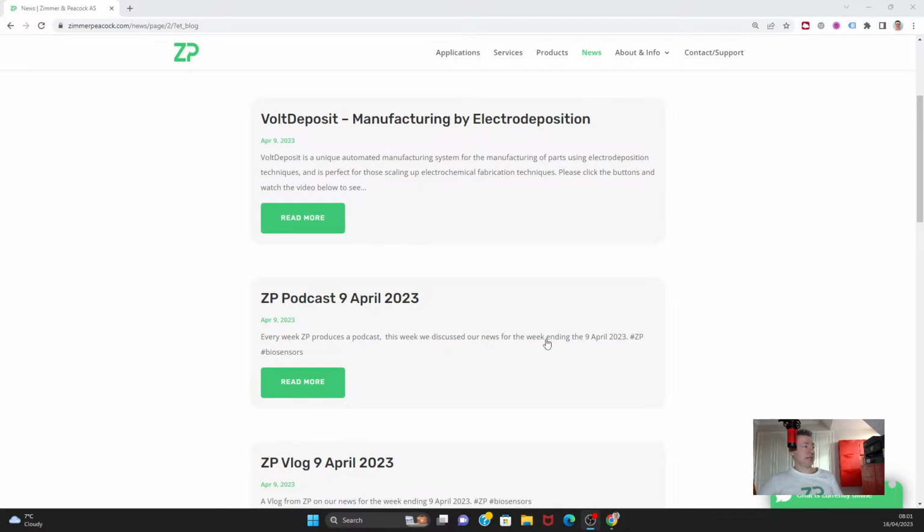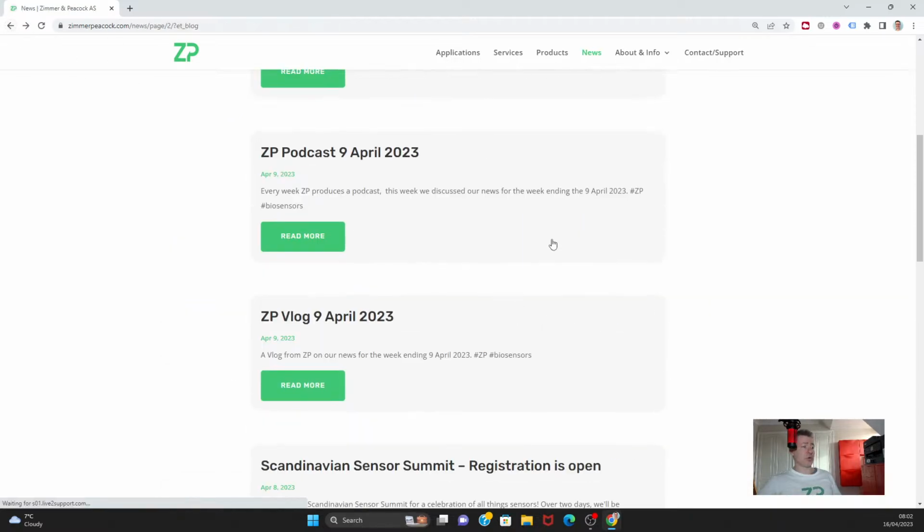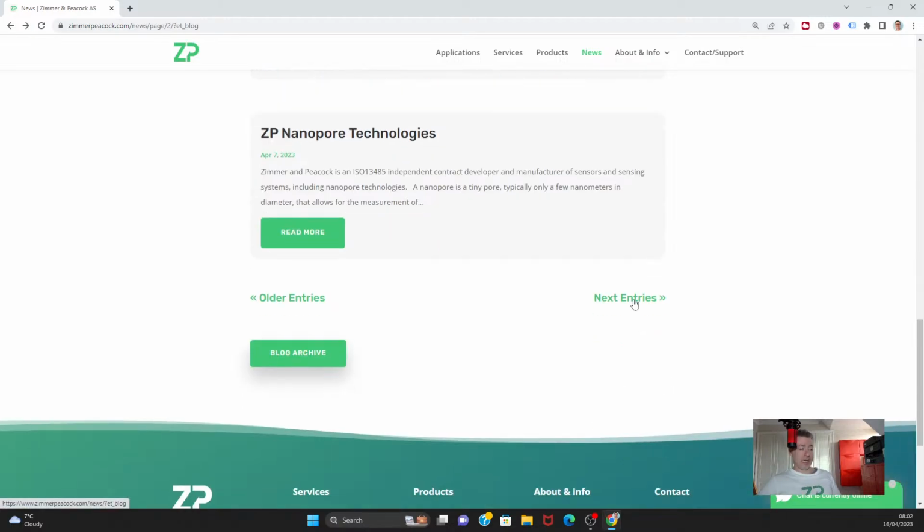I'm going to jump into it essentially now, and just say that this week we have been putting a bit of an emphasis on something called Vault Deposit. I will cover Vault Deposit. I want to say a lot. And what I mean by a lot is that Vault Deposit is a robotic system with an AI brain that can do multiple or parallel electrodepositions, electropolymerizations, electroanalysis, and it really lends itself to material science. So I will come back to that shortly because we do have quite a few notes on Vault Deposit this week.